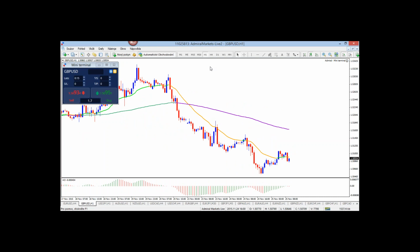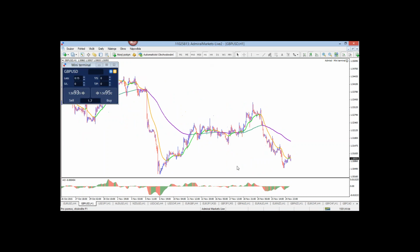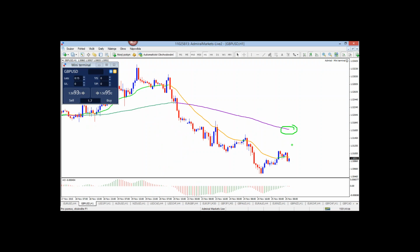But let me take a look at the 15-minute chart. There was divergence between these bottoms, but we've hit the long-term moving average, so that's out of the way. And on the hourly chart, we don't have that divergence yet. So I am not expecting price to make a bigger pullback to the moving average from that point of view. So from that point of view, this could be a breakout trade.